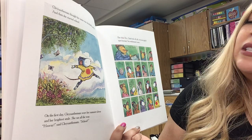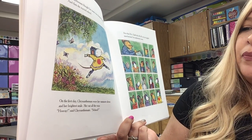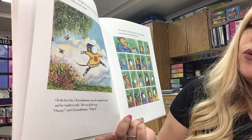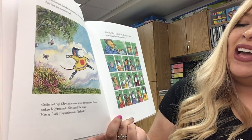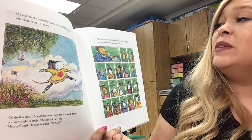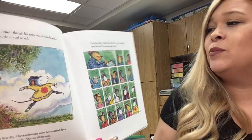Chrysanthemum thought her name was absolutely perfect, and then she started school. On the first day, Chrysanthemum wore her sunniest dress and her brightest smile. She ran all the way. "Hooray!" said Chrysanthemum. "School!" But when Mrs. Chud took roll call, everyone giggled upon hearing Chrysanthemum's name.